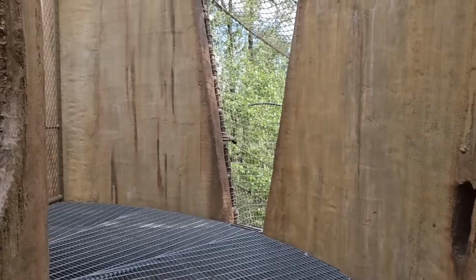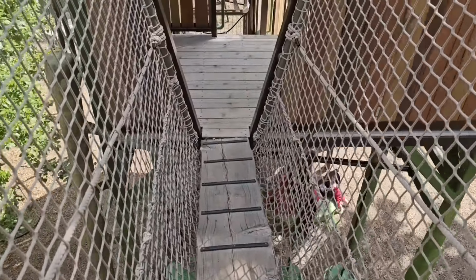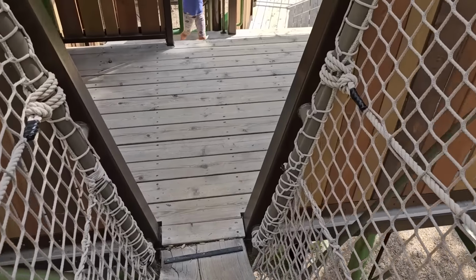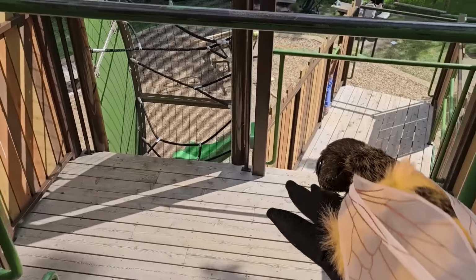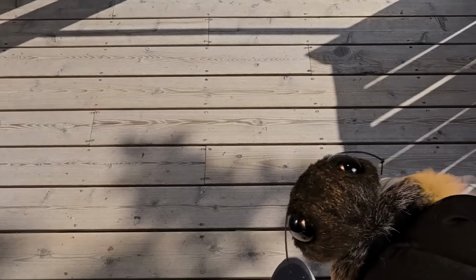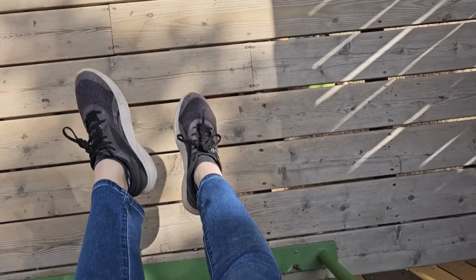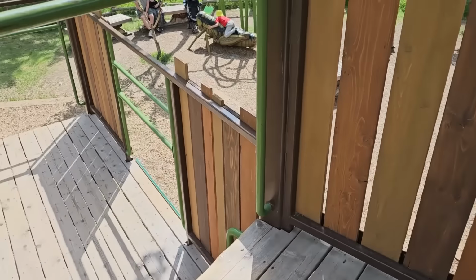What else is up here? Should we go down this way? Okay. Here we go. Should we go down here now? Okay, looks tricky. Hang on. I'm gonna go down. Gonna jump. Whoa, that looks like a tricky way to go down. I don't think I can do that, so let's try here. Go down here. Gonna jump again. Whoa!